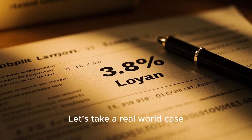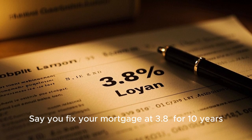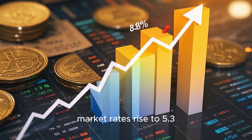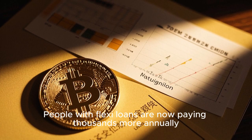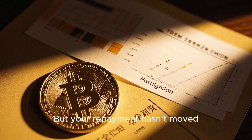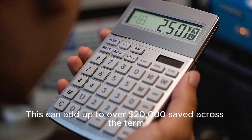That protects you. Let's take a real-world case. Say you fix your mortgage at 3.8% for 10 years. A year later, market rates rise to 5.3%. People with Flexi loans are now paying thousands more annually. But your repayment hasn't moved? You've locked in savings? This can add up to over $20,000 saved across the term.